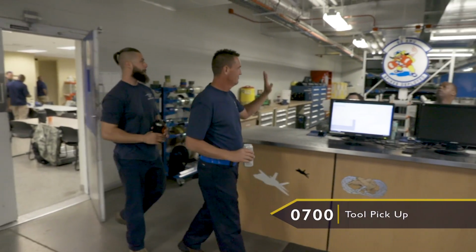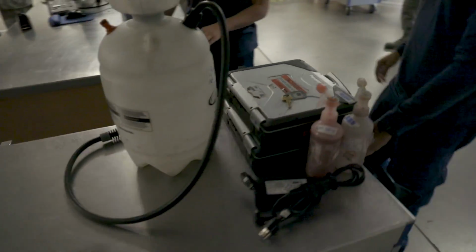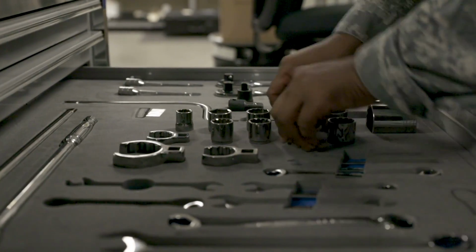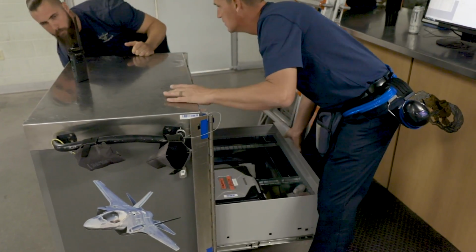So every morning when we go into support, we will get our tools. We generally ask for a launch kit, and a launch kit can get almost any job done. There's many toolboxes in support that correlate with JTD. If you got to change an ejection seat, you got ejection seat toolboxes. So there's very specific toolboxes, and that's basically how we check them out.